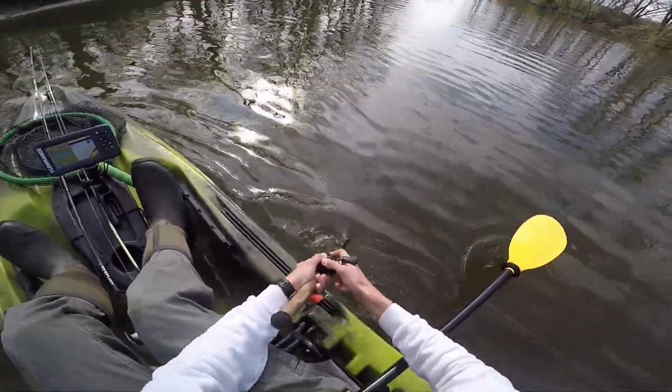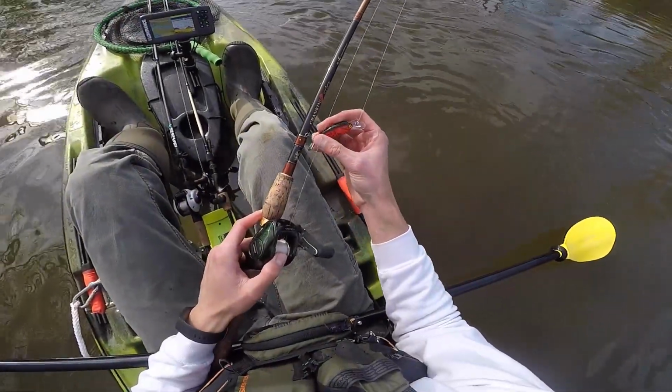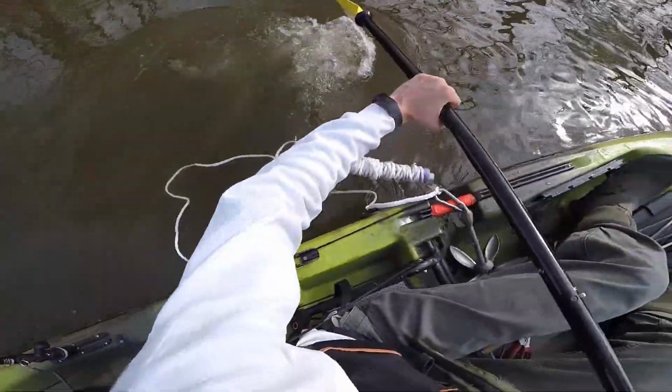Gotta love hooking fishing line. There we go. Fortunately, I got it back. I don't know, guys. I need to rethink my strategy right now. Things are just not going like I planned.